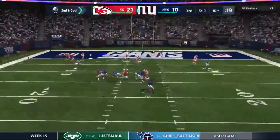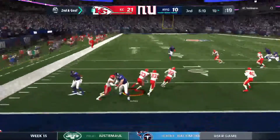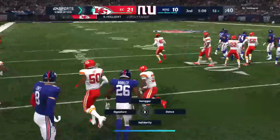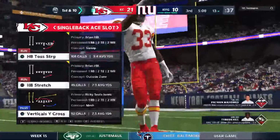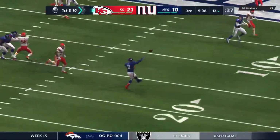To throw again, Jones escaping the pressure into heavy traffic, and it's intercepted. Picked off down at the 2, and he'll go down inside the 15 at his own 13-yard line. He's at it again, Charles. He had the pick 6 last week. Not a pick 6 here, but an interception.